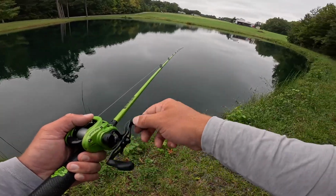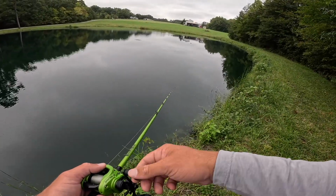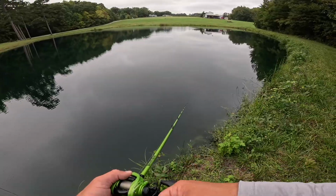Ooh. I don't know what that was. It felt like a fish, but I don't think that it was. If it was, that was a daggum good bite. That was a thump and a half right there.